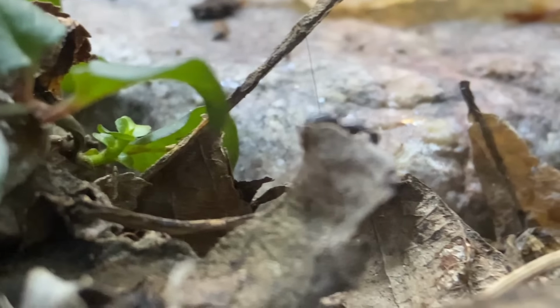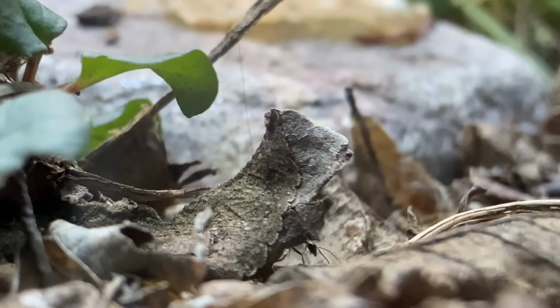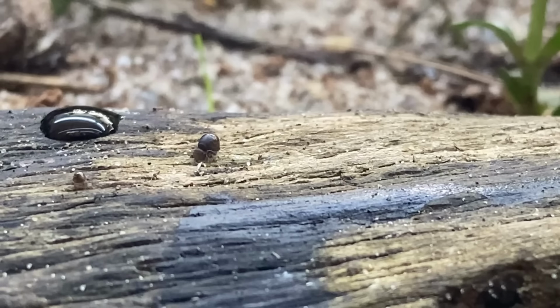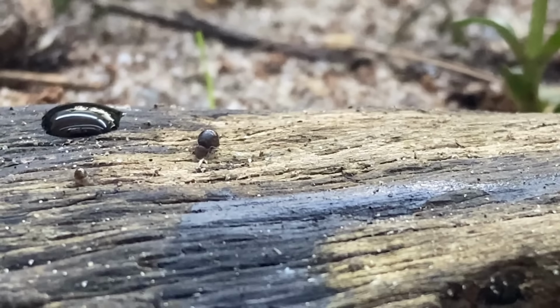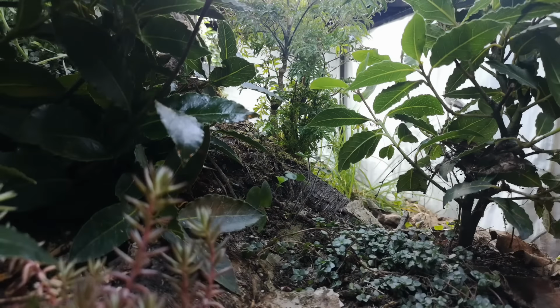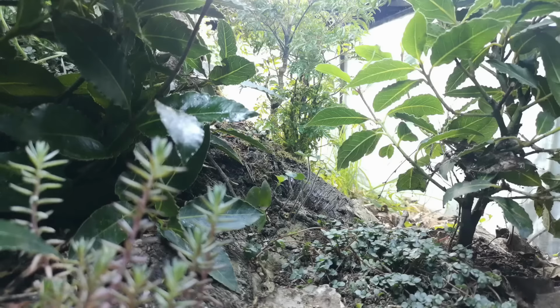But in this setup, you can only set the scene and the decorations, but you can never completely write the entire script. Such as this guy. He was not planned, and he's the weirdest character in the vivarium. Anyways, fast forwarding a bit now, different species started to become more and more omnipresent in the tank.